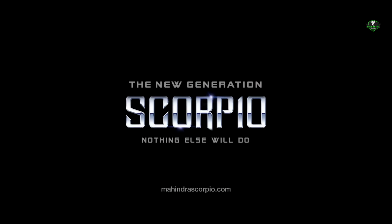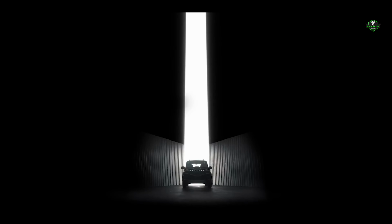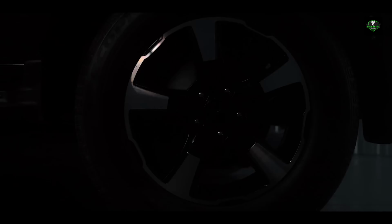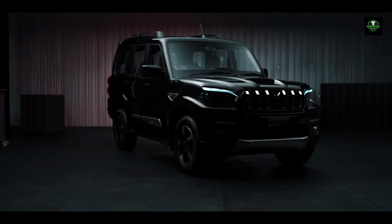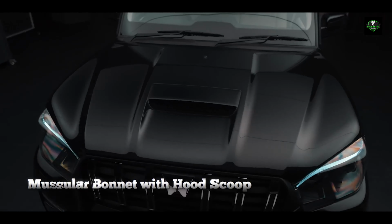The new generation Scorpio. The Mahindra Scorpio is a mid-size SUV in the Indian market and a compact SUV in the global market, manufactured by the Indian automaker Mahindra and Mahindra since 2002. It was Mahindra's first model to be built for the global market.